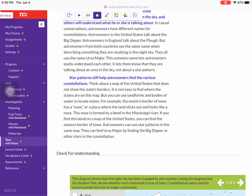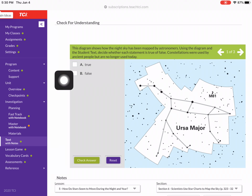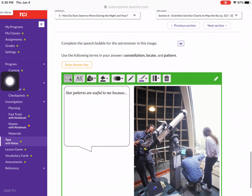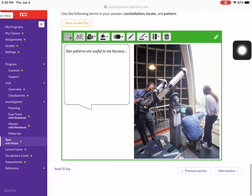Astronomers can use star patterns in the same way. They can find Ursa Major by finding the Big Dipper or other constellations in the stars. So here's another diagram for you guys to check your understanding. There's 3 questions there. And here is complete the speech bubble. So pretend like this guy is talking, and you're going to use the terms constellation, locate, and pattern.